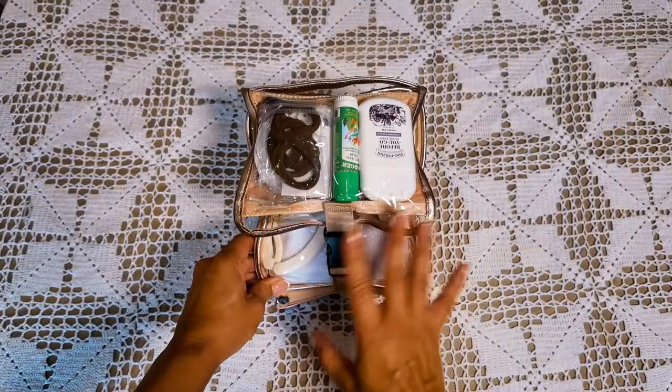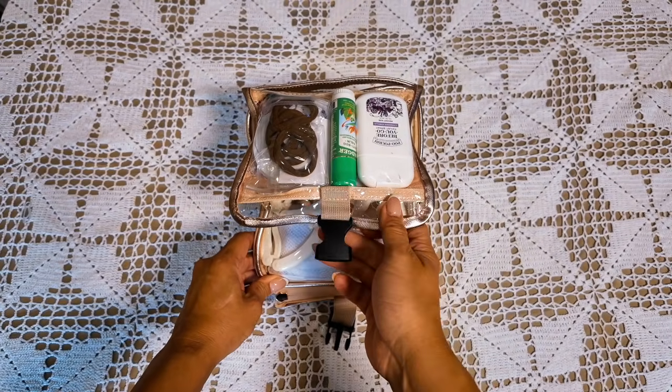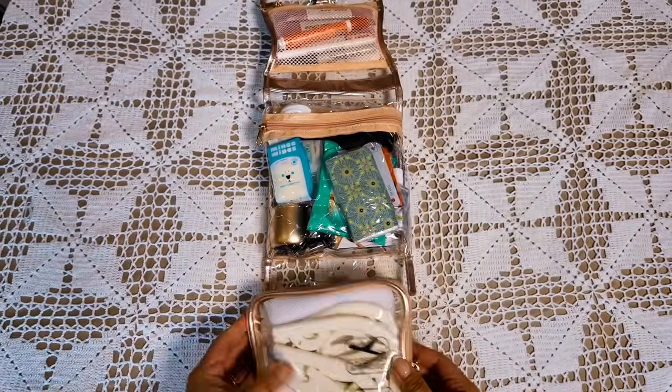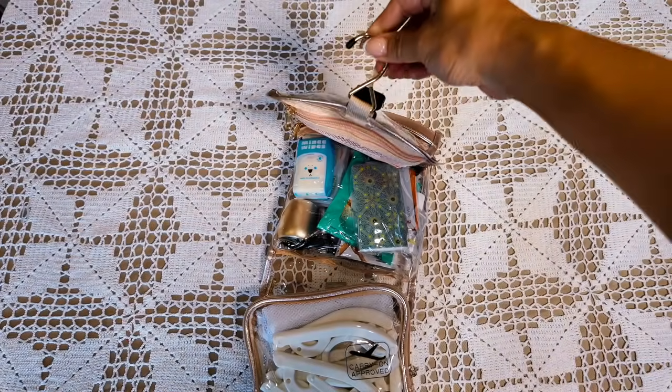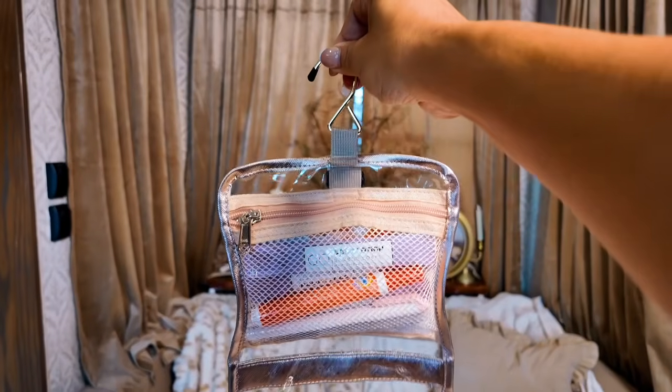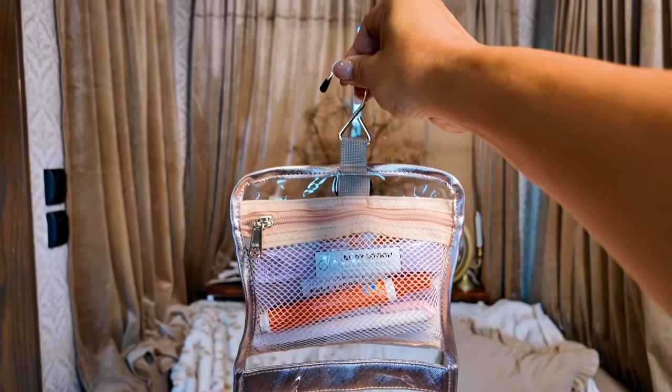So it is pretty bulky. I probably could put it in here and make it a little bit flatter, but there is a snap closure on the top and then it opens out like this. What's really cool about this bag is it has this little hook. You can actually hang this up on your cabin wall, which is amazing. So I love that feature.